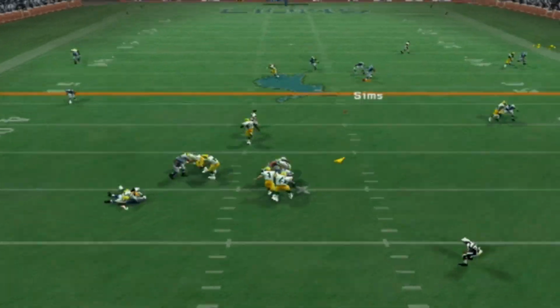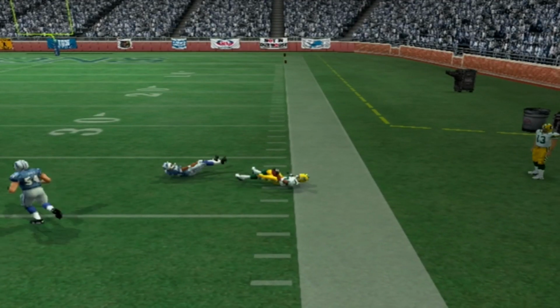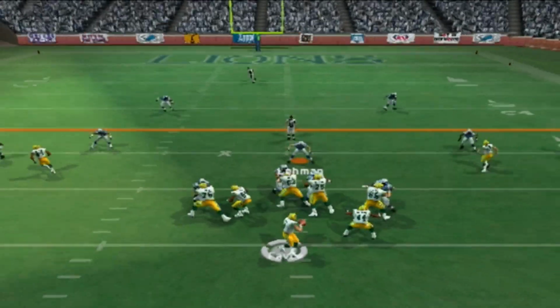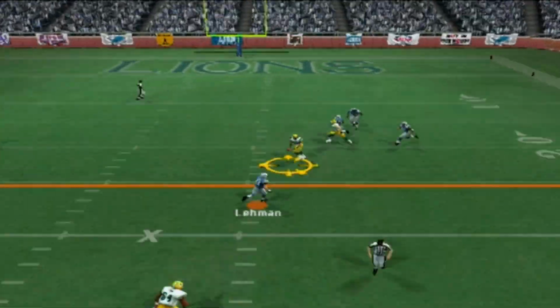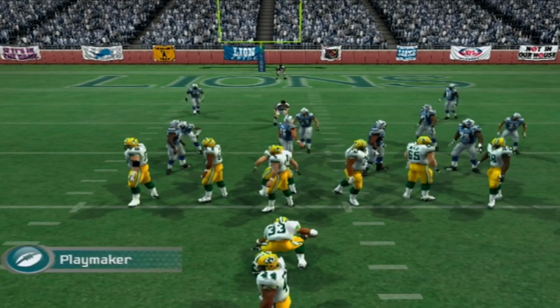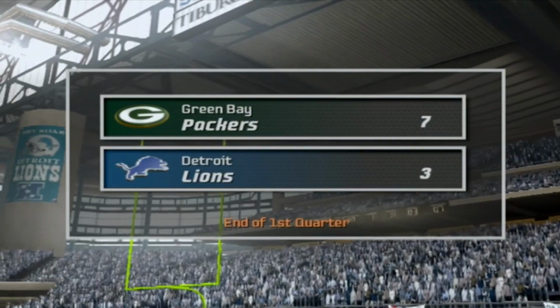Favre looks, throws right side, and that's going to be caught by Driver, and somehow he stays in bounds for the first. That DB really just helped him stay in bounds on that play, and it was kind of frustrating to see. Here's Favre over the middle to drive it for another first down. At the end of the first quarter, the Packers lead 7-3, but it's still anybody's ball game.